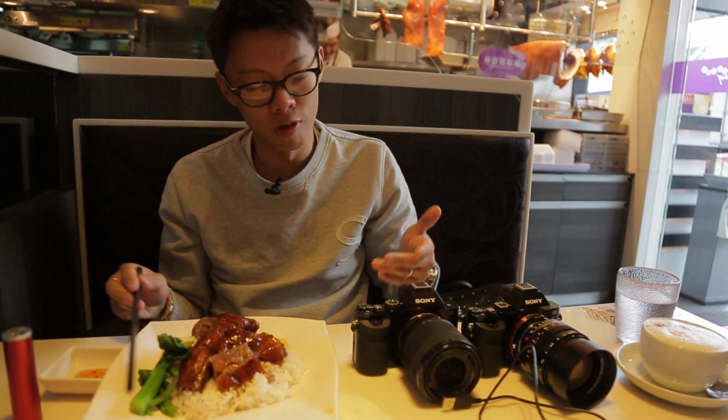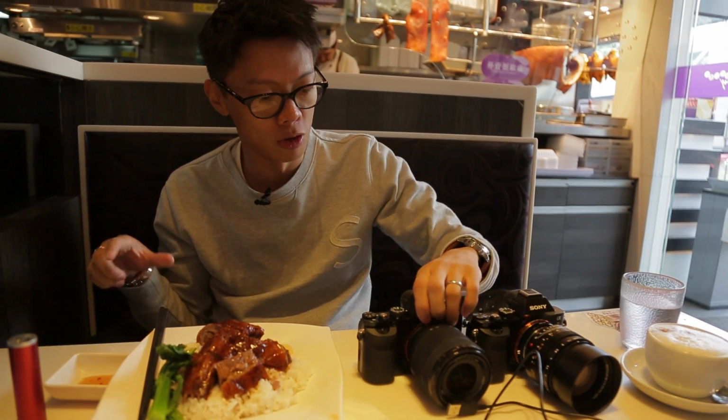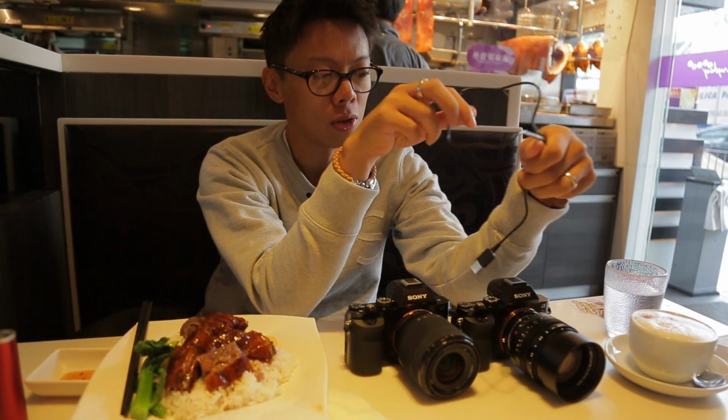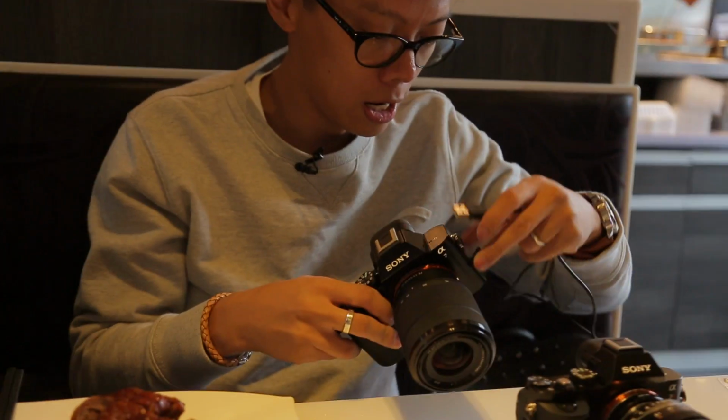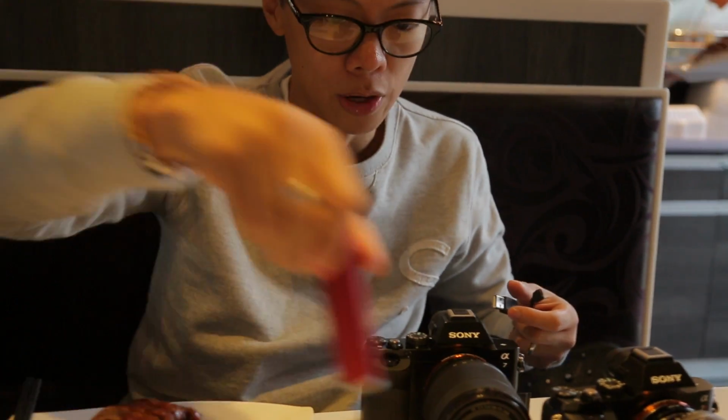For the price of this camera, surprisingly you don't get a dedicated charger for your battery. You have to charge the battery, sorry I'm still chewing, while the battery is in the camera. So you've got a cable like this and a plug. That could be a good thing because in theory you can use a pleasuring device from YouTube.